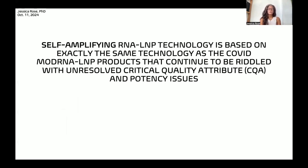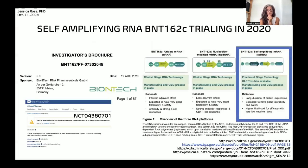So the self-amplifying RNA lipid nanoparticle technology is based on exactly the same technology as the COVID-modified RNA LNP products that continue to be riddled with unresolved critical quality attribute and potency issues. And for those of you who don't know, the self-amplifying RNA, which I will explain in a minute, has been trialed since 1920. It was one of the BNT 162 products that were part of the same clinical trial, NCT 043-80701. So they've been at this for a while. It comes as a surprise to most people that this is being launched in Japan right now as we speak.